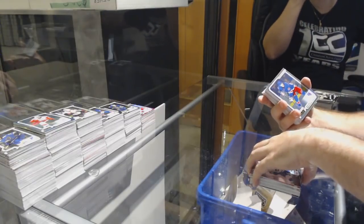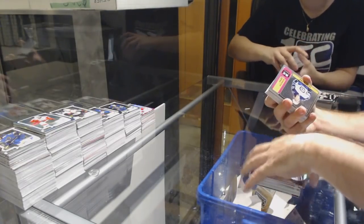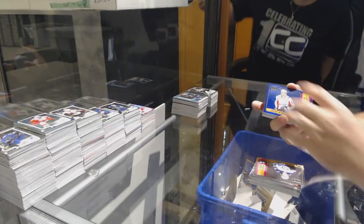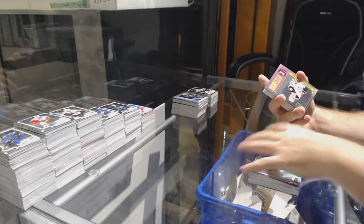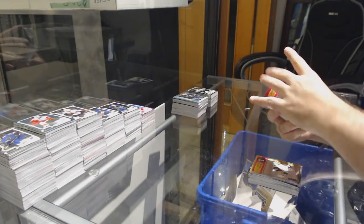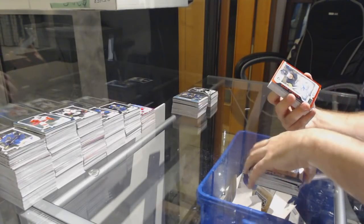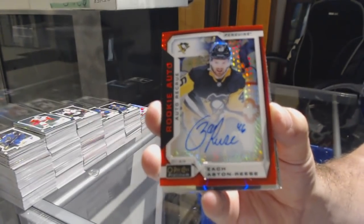of Nikita Kucherov, Pavel Buchnevich rainbow, net magnets of William Karlsson, Sammy Niku retro rookie, blue rainbow retro number 149 of Alex Ovechkin, Anders Lee rainbow, Maxime Comtois retro rookie for the Ducks, Rasmus Dahlin retro rookie for the Sabres, another team, Jeff Carter, rainbow retro. McDavid, the future. We've got a Marky Rookie Red Prism. Zach Aston Reese.